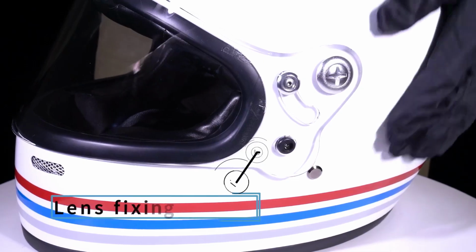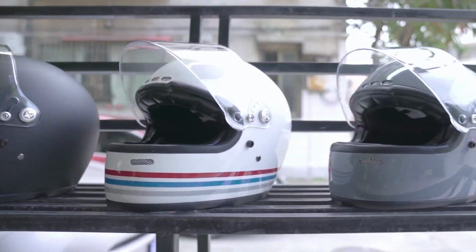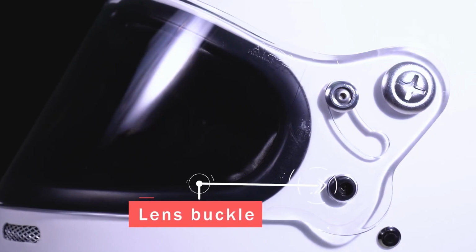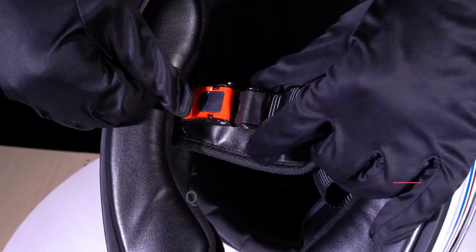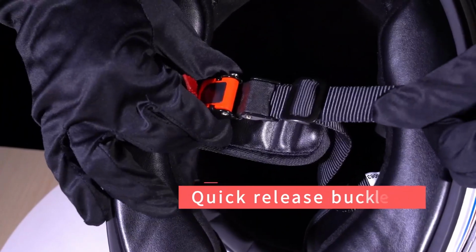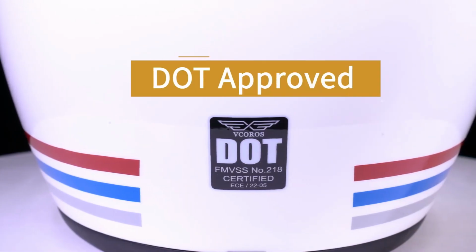One of the standout features of this helmet is its full-face design, which provides excellent protection for the rider's head and face. The helmet also comes with a clear visor that is scratch-resistant and provides a clear view of the road ahead. The interior of the VCOROS A600 is designed with comfort in mind, featuring a fully removable and washable liner made from moisture-wicking fabric. This helps keep riders cool and dry even during long rides in hot weather.